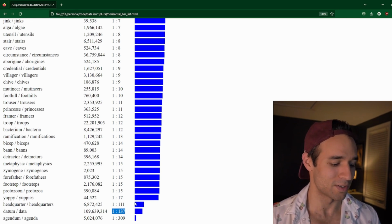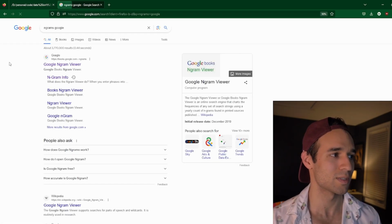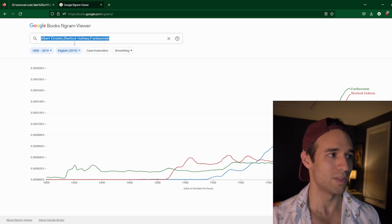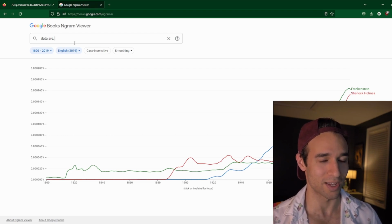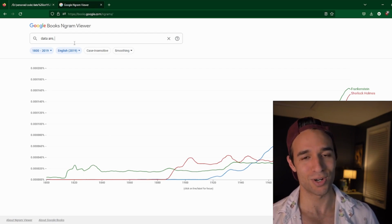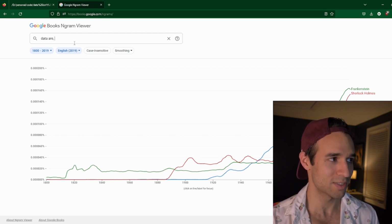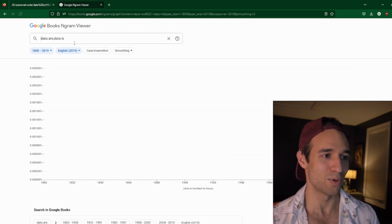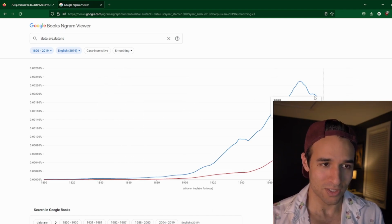Right, I have another thing to show you. So, Google Ngrams. This was quite shocking. I found this very shocking. And in fact, I was originally going to say, well, data sure shouldn't be a plural, but I guess it's too late. But once I saw this, boom, look at this. I thought maybe it's possible for things to change.